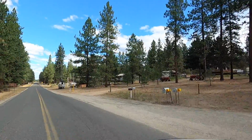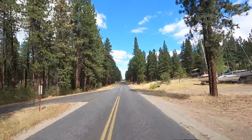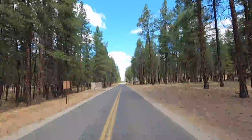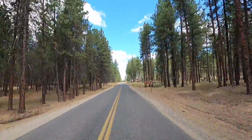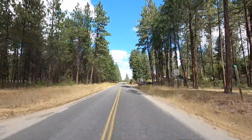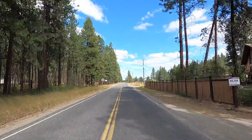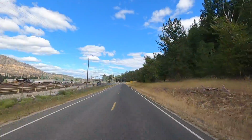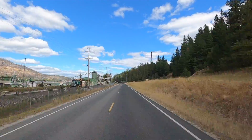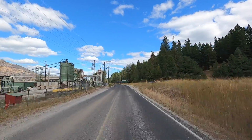Really glad I came up this direction. I have never been up this far, ever. You don't talk to too many people that come up this direction either. Should be an interesting trip across the High Line. Massive piles of logs. That one sign said plywood, so they must make plywood here. My goodness, it's big.